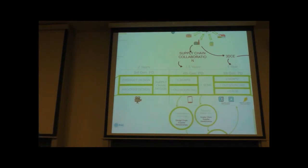So they would design simultaneously the product and the process, and then later on they would start designing the supply chain. However, all that was done internally and without any collaboration with any external partners. When they moved to an open innovation model, they started incorporating the supply chain into various different activities.